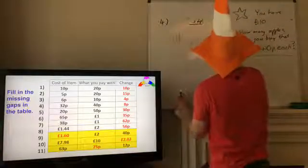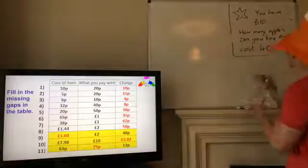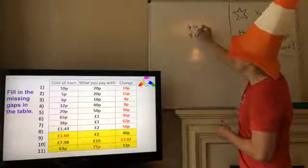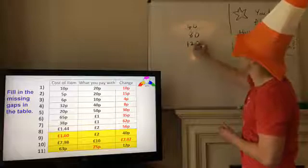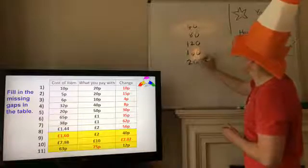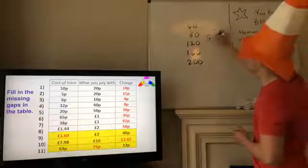Well, you're doing some tricky division here, or adding up. So it might make sense to just keep adding up in 40s. So you might go 40, 80, and then you might go to 120. Then you might go to 160, 200. So you can add up like that. So that is 5 apples.